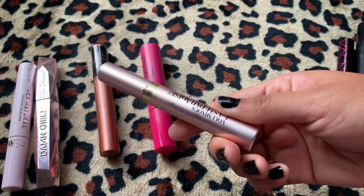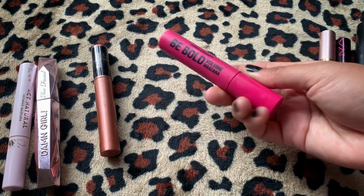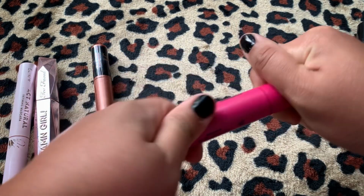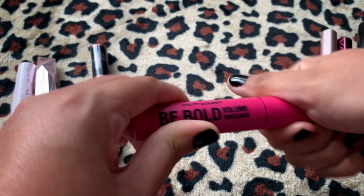I finished up one L'Oreal Lash Paradise. I am in the middle of finishing up another one. I love it. We have the City Color Be Bold Volume Mascara. Honestly, I don't remember my thoughts on this one. Yeah, I don't think I liked it. It's just like the wand was too big and bulky.